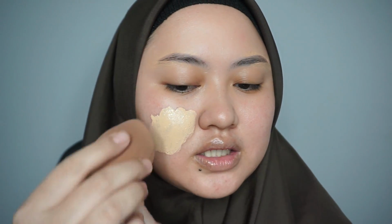I've already tried this foundation a few times before filming this video, and I would say it is not my favorite foundation because this foundation sinks into the pores even though I already used a pore minimizing primer. Not gonna lie, the coverage is really the best, almost full coverage. It's just that it didn't sit well on top of my pores.